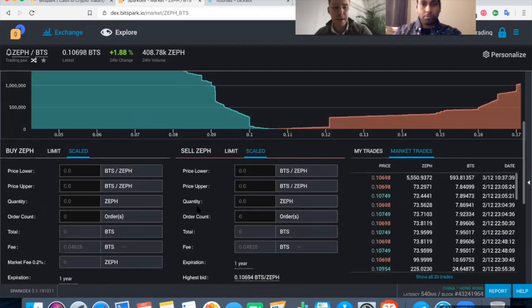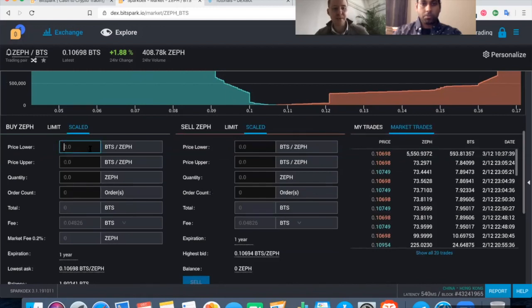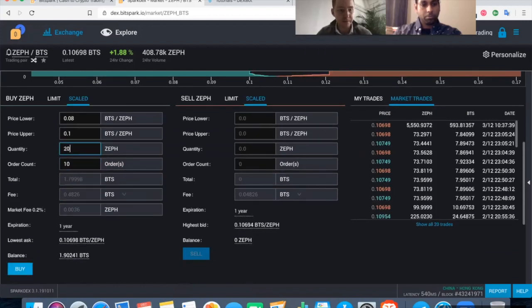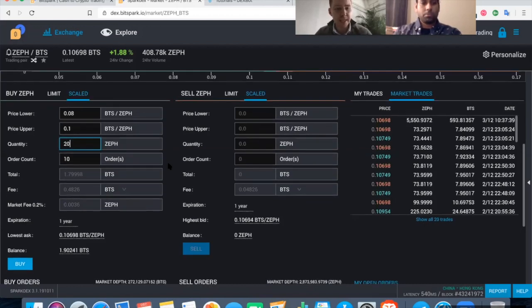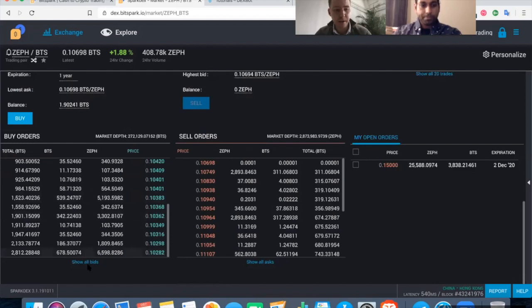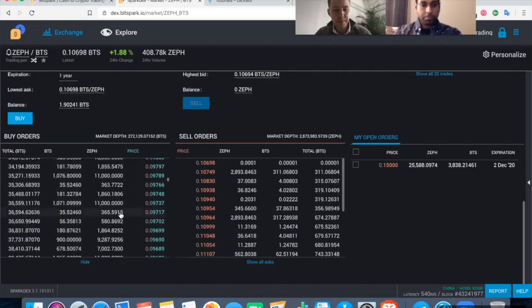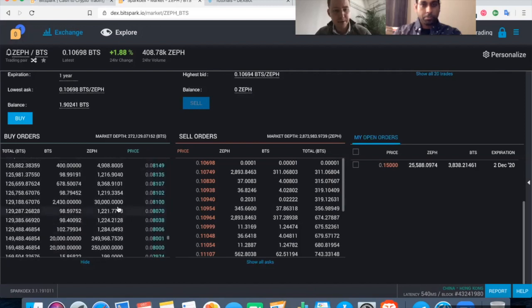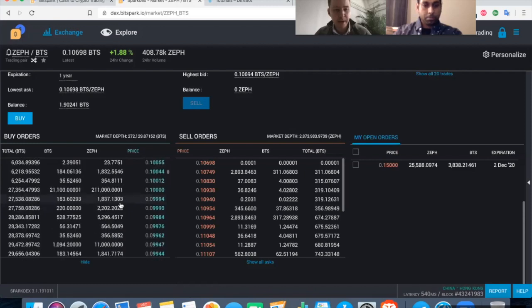But one of the things I was going to add here when you're talking about manually setting orders is, I could say buy Zeph here at a price of, say, 0.08 at the lowest, and I'll set an upper price of 0.1. Let's just say that I want 10 orders to happen, and the quantity of Zeph is, I don't know, 20, something like that, right? So what that will do is place 10 orders at these prices, in between 0.08 and 0.1. If I have a look at the order book here, I'll click show all bids. I go down and down, and I see more and more orders. So if I'm going to execute this trade, I'm placing an order at, say, 0.08, and then there's going to be 10 orders between that and up here, where we come back to 0.1.